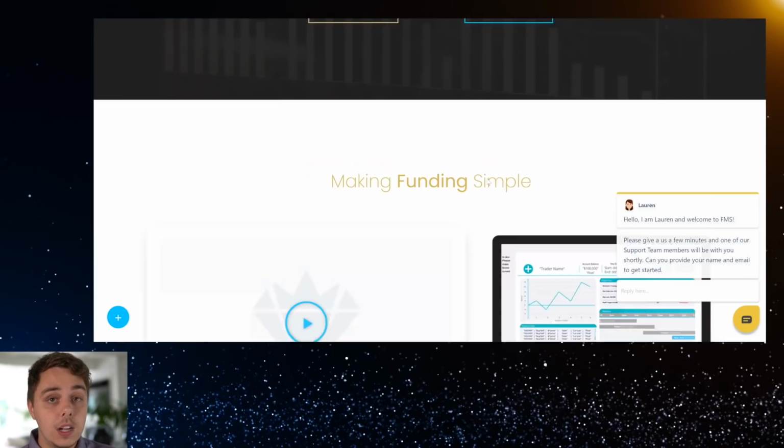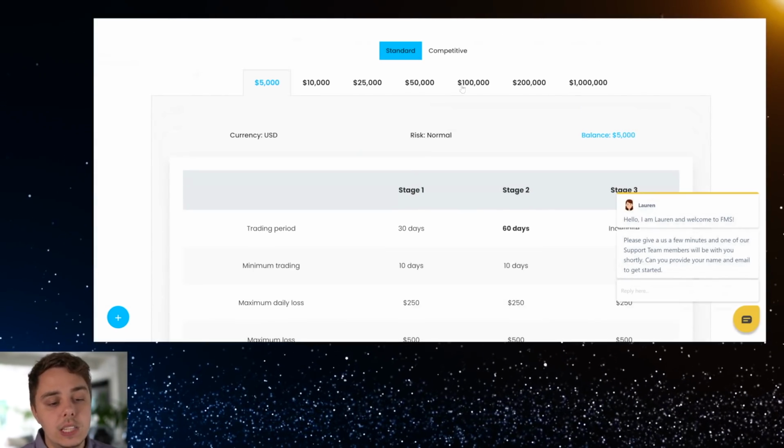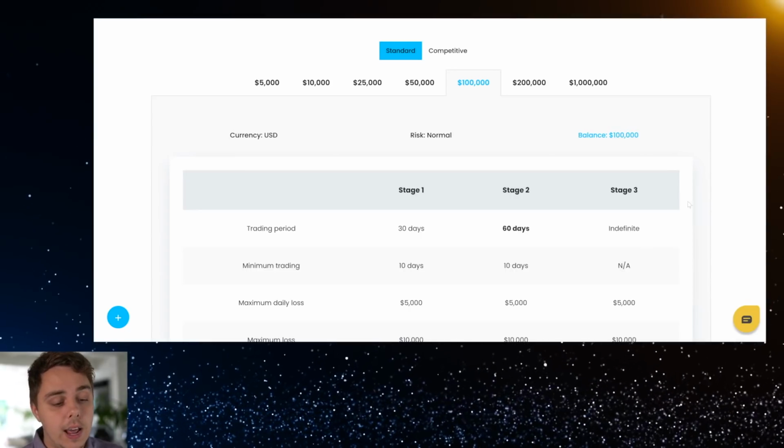Now let's go ahead and talk about the cost and the value. So scroll all the way back down, and I always like to use the $100,000 option because almost every prop firm has a $100,000 option. A lot of prop firms have more or less, but this particular one, we're going to be looking at to judge how good the cost is.